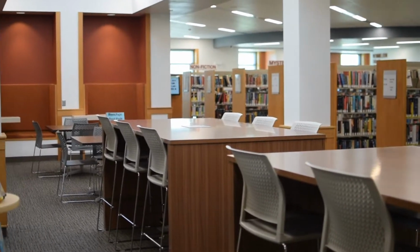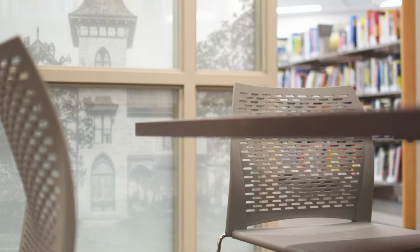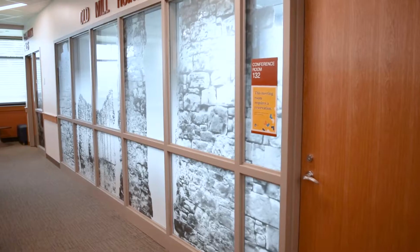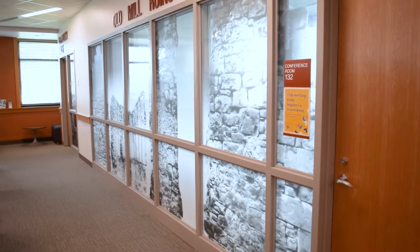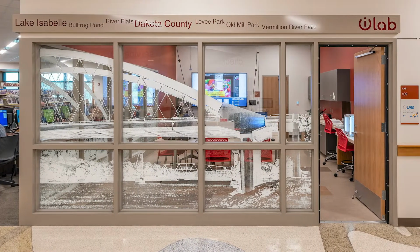Another element, my favorite element, was the graphics in a lot of the study rooms. So we identified study rooms per historic Hastings elements, and each room had this beautiful graphic that just identified a strong sense of place, both for the meeting room itself, for the Hastings, and really a minimum cost impact on the project.